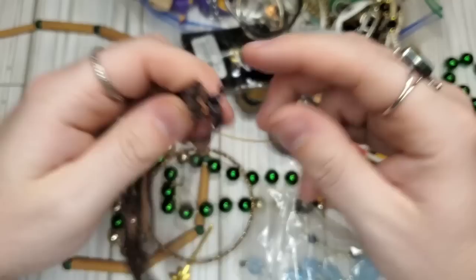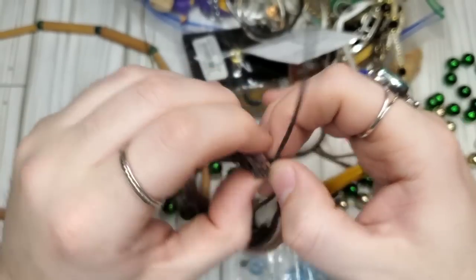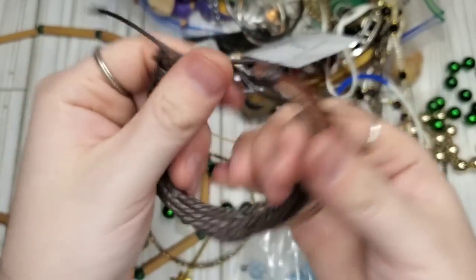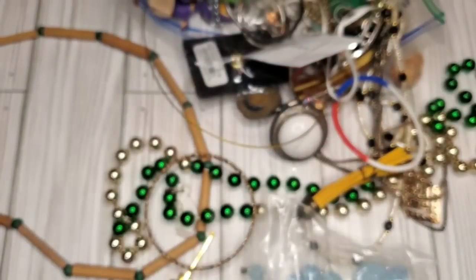Oh, my friend was just looking for some men's bracelets. I might send this to her. Yeah, I'm going to send this in her package. She just bought a men's bracelet for her husband who's overseas, so I will just throw this in her box.